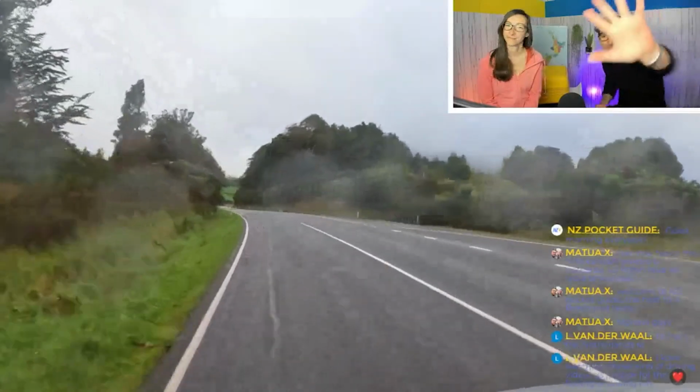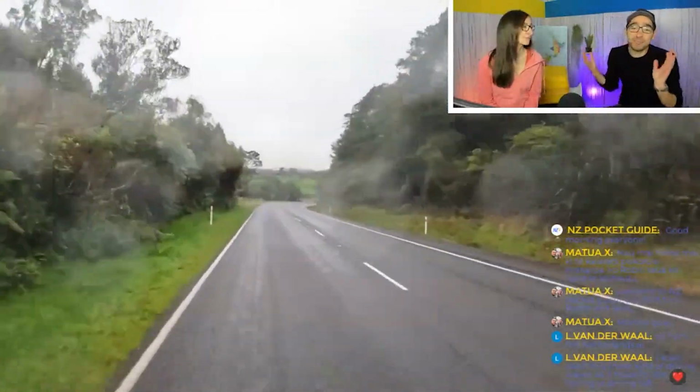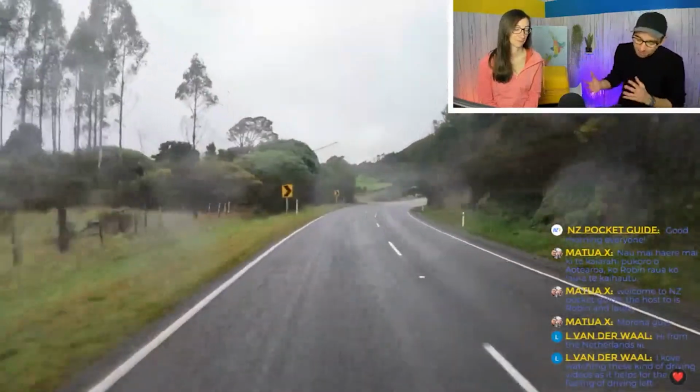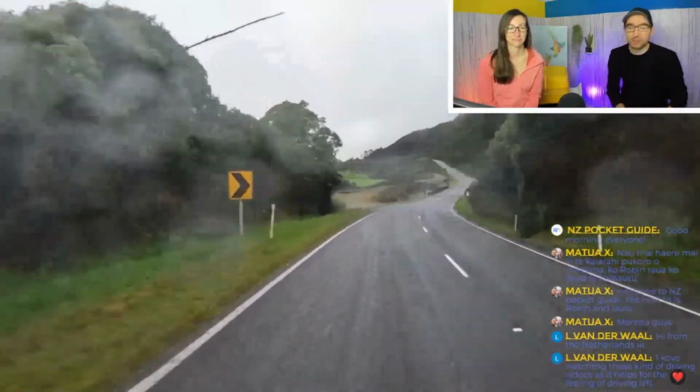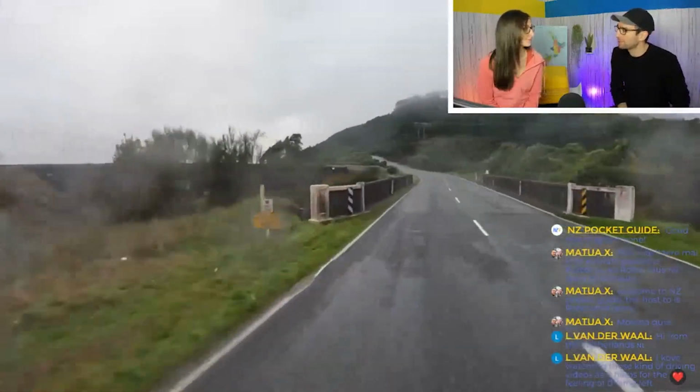Alright guys, let's begin with the first 5 of those tips that we have for you. And the first tip that I have, and it's a very easy one, is to drive on the left. New Zealand drives on the left side of the road, so keep left at all times unless passing, of course.